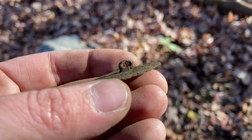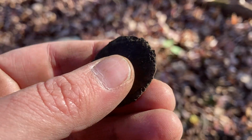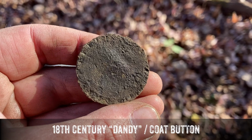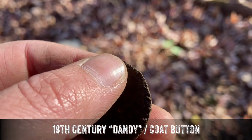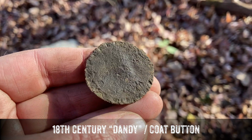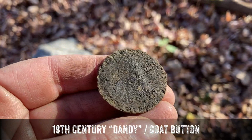All right, well, there you have it. There's the back. Full shank, still intact. And the front definitely had a beautiful pattern, but unfortunately, as you can see here, it's just kind of chipping because it must have been exposed to a ton of moisture. It is in a lowland type of area.